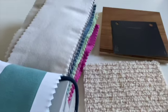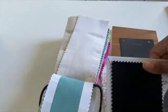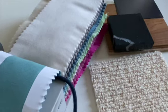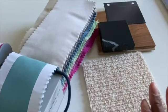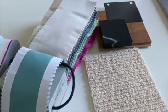There's a footstool that's right in front of the bed. I decided to go with a black velvet on that. Let me go ahead and show you what I did. Here's the materials. You guys have that in your mind. Let's go and take a look at how I put them all together.